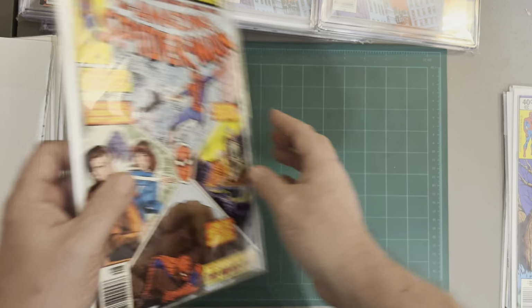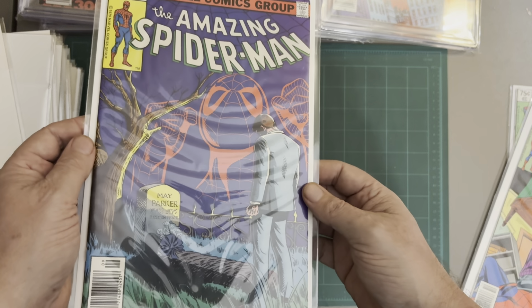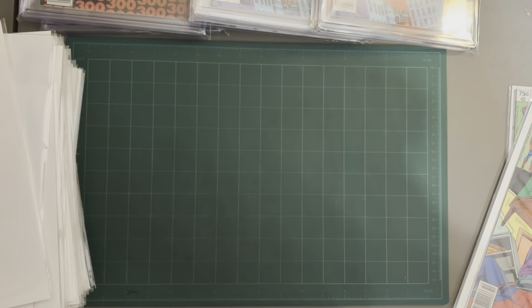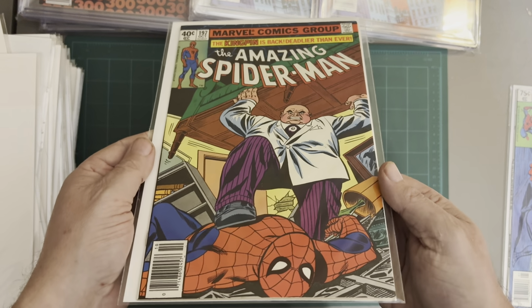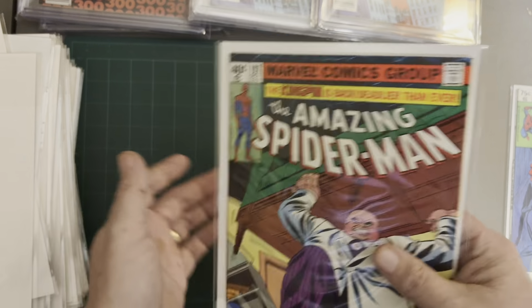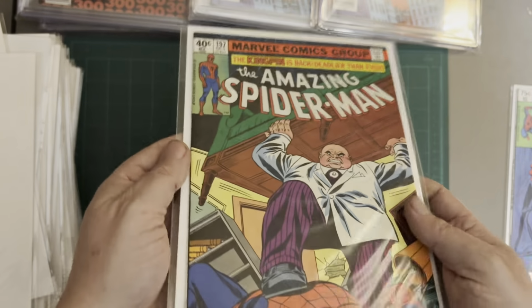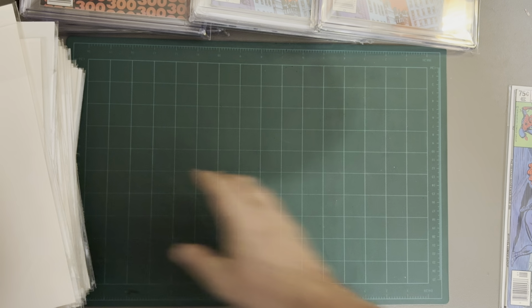195, second appearance, Black Cat. $196. Oh, a great Kingpin cover. $197. When I first started cleaning and pressing, I had one of these, and that's what kind of got me all excited about cleaning bronze stuff, because it really took well to it.